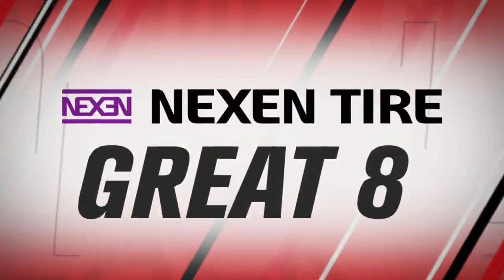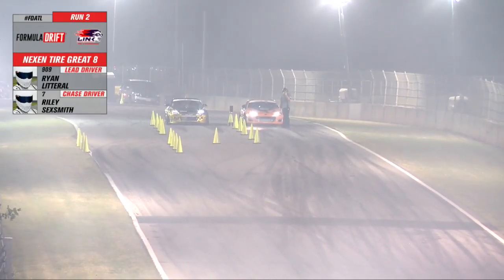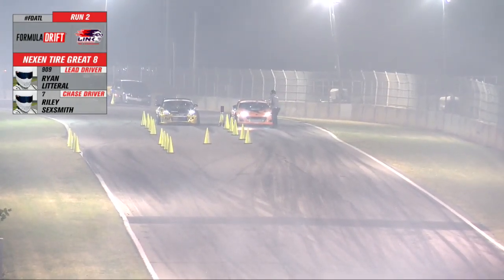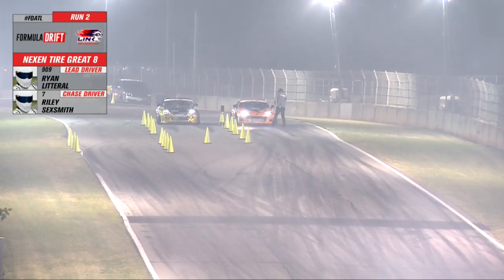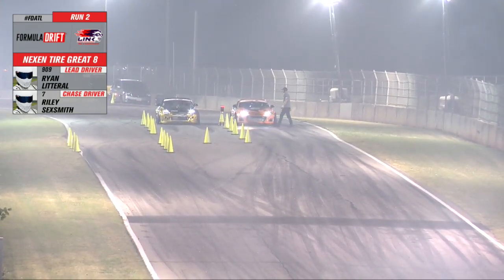So obviously there are some places where Ryan Literal can do better than Riley Sexsmith in the lead. And we saw Literal close the door, then back off a little bit, low angle. So both drivers made some mistakes where spotters can say, hey, look, if you do this better in this particular place, you might be able to force it one more time. It may even give you the win, as the judges look at both leads, both chases, and who did better overall.